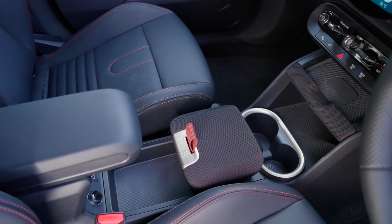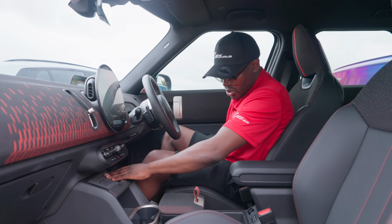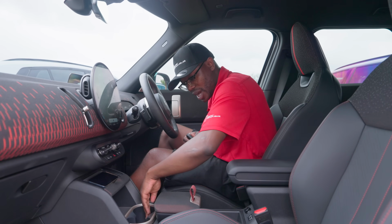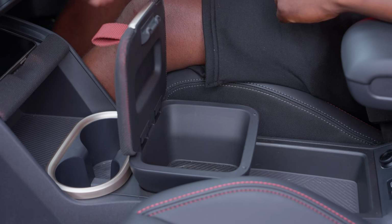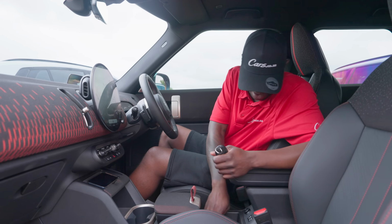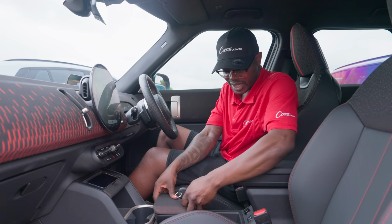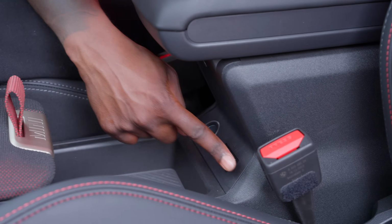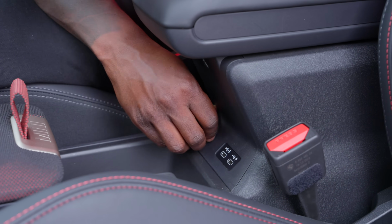Now look at the storage. So much storage on this car, from your wireless car charger up here. Got my key here, 2 cup holders, another quirky little pocket here to keep your things in there. There's more storage here. Oh, this doesn't move. This armrest, of course, moves. There's 2 USB-Cs there and 12-volt outlet.